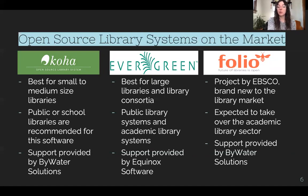Evergreen is the second most widely implemented system, and it's best for large libraries or library consortia. Public library systems and academic library systems are most recommended and used for Evergreen, and the support is provided by Equinox. Folio is a new project by EBSCO, and it is expected to take over the academic library sector, and it is also provided support from Bywater Solutions.